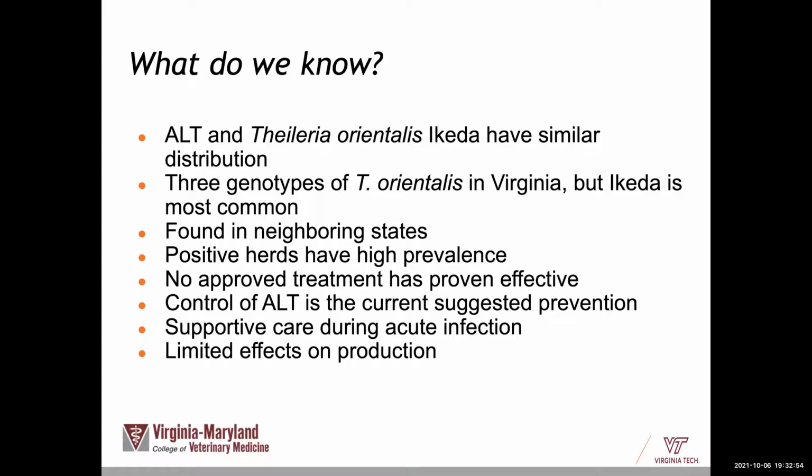Back to Theileria: supportive care during that acute infection, get them through that and you're good to go. Right now, the effects we're seeing of Theileria appear to be reduced libido in bulls during acute infection and a little bit of weight loss in calves during acute infection, but they catch up pretty quick with compensatory growth, maybe slightly lower weaning weights, but not significantly.